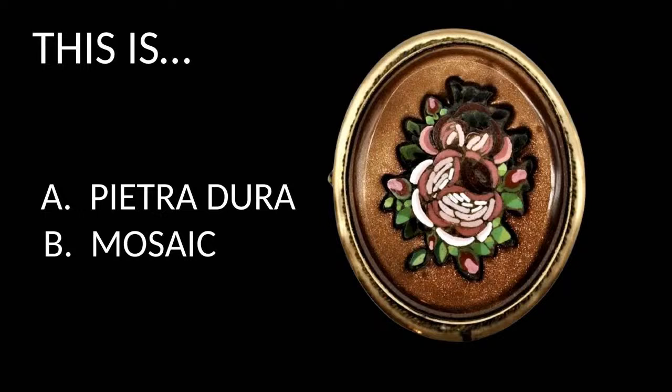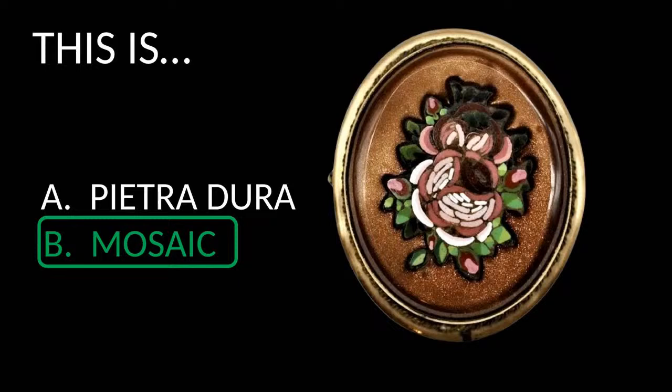I find it has such an attractive look to it because the goldstone, especially in these Victorian pieces, really, really shimmers. And we've got a lot of B's coming in, and you would be absolutely correct. Good job, everybody. It is indeed mosaic. And pieces like this generally date from around 1880 or so, when goldstone was being used in Victorian jewelry.